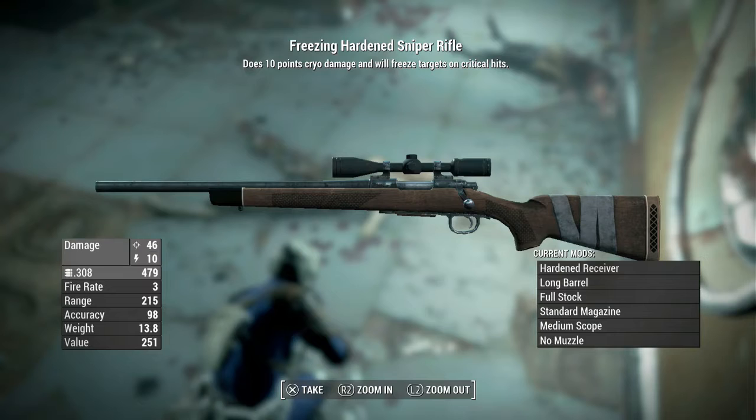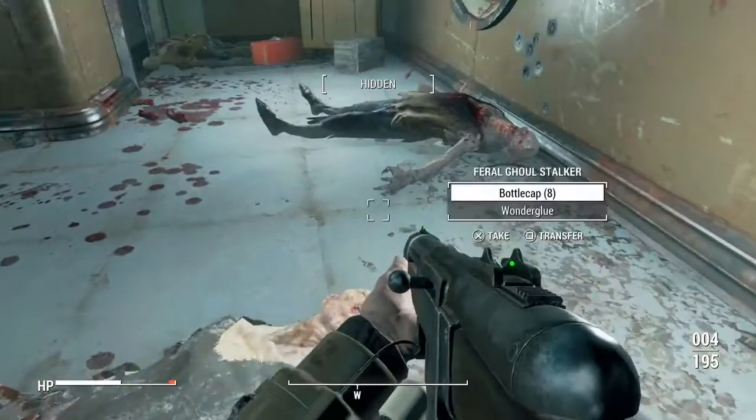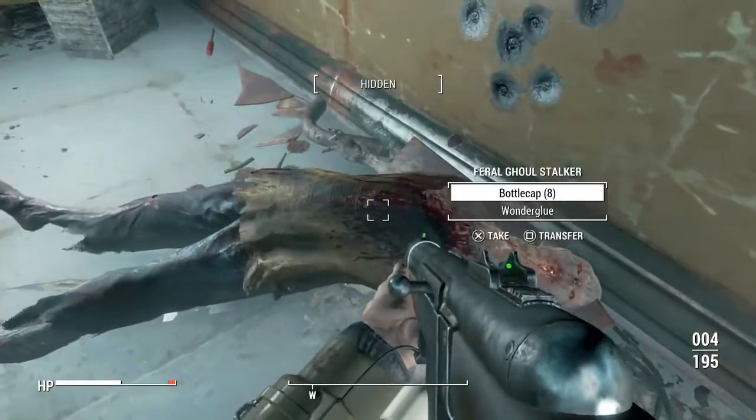Freezing hardened sniper rifle. Cool. Does 10 points cryo damage and will freeze targets on critical hits. Fuck to the yeah! That's fucking awesome. Are you kidding me right now? That's so cool. That might be better than Pew Pew.